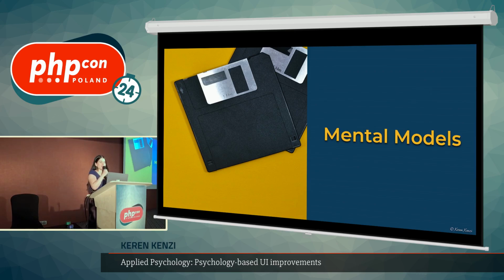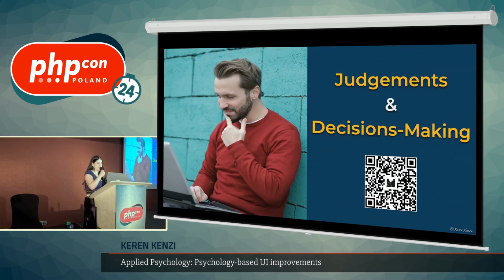So I saw a picture once, a joke saying like, oh, mommy, you 3D printed a save button. So you never know. So this is another example of how we utilize mental models in our product, the save button of Microsoft.